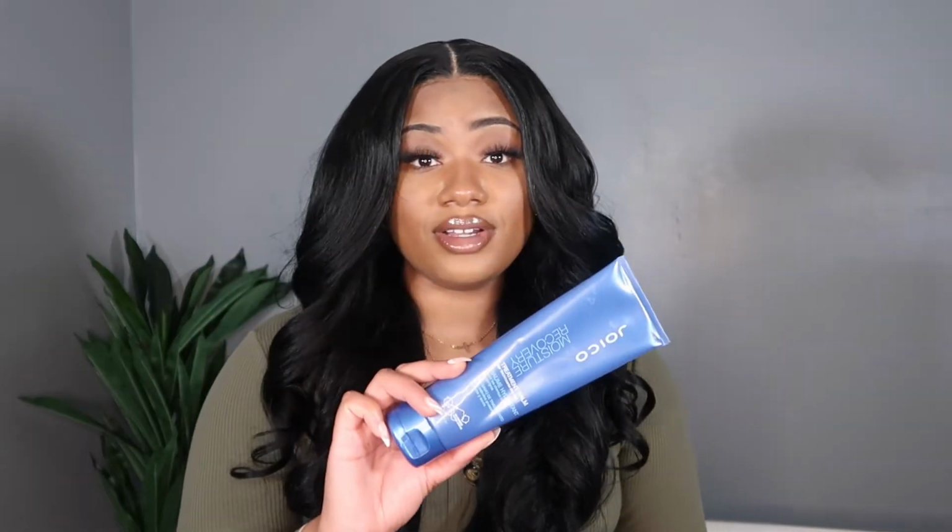Now this product right here, y'all, is my holy grail for conditioners. This is the moisture recovery conditioner from Joico, and it's made literally for thick, coarse hair. I use this on my kinky straight human hair wigs, and I also use this on my hair as well, and it does wonders for both. I feel like all the moisture is literally just brought back into my hair from this product. This is my go-to conditioner for sure.